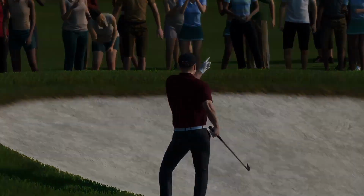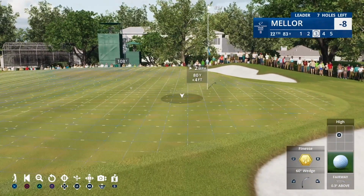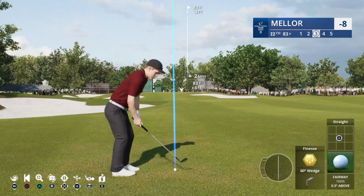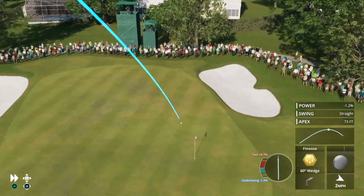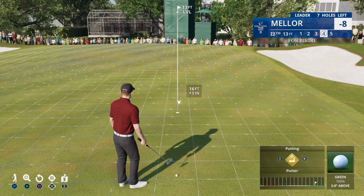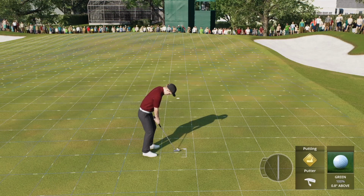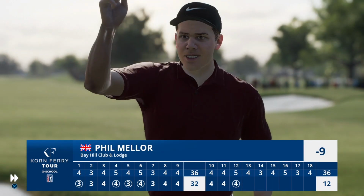Okay, that's a good, safe play. Get it back out into the fairway. Get some distance if you can, and try to make a good third on this par 5. Good shot. Safely on the green and a birdie chance. Oh, how about it? A beauty there. It is in for a birdie, and he's worked it to 9 under par.